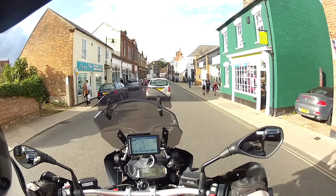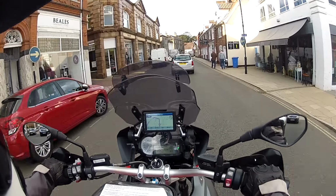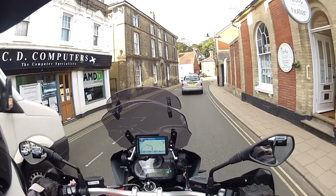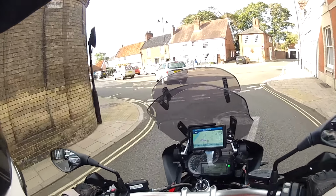So the Southwold Loop requires that after Beccles we head off to a place called Halesworth, which isn't too far away, only about 10 miles, something like that. And then I will have done pretty much all the route that I'm going to do, I think.